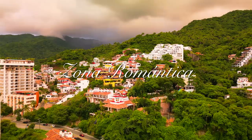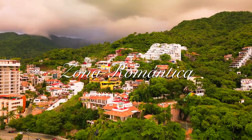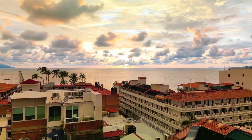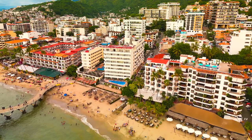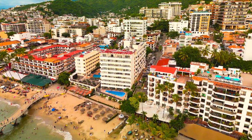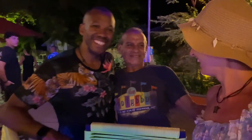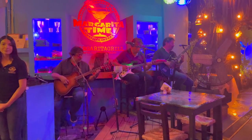Another really great thing to do while you're exploring the city is going to Zona Romantica. It's like a little romantic zone part of the city. It's really, really cute with smaller streets. There are so many cool bars everywhere, and I'm just finding out about it right now, and it's after the weekend. I don't know if you can see, but it's raining so much.